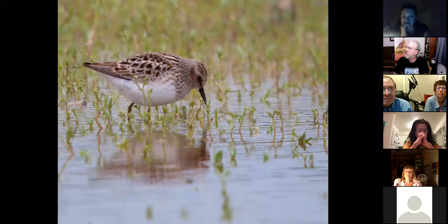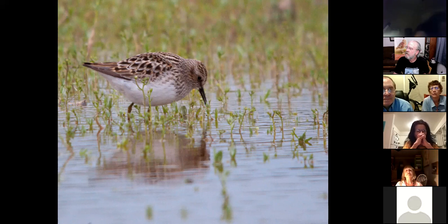Now I have this down as a Western sandpiper. And I think that's what it is. I can't see that complete beak. I have difficulty with sandpipers. I don't know about you guys. We saw some least sandpipers today at the wastewater treatment plant that sure look a lot like this guy. Next slide.